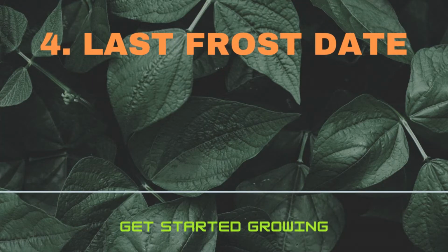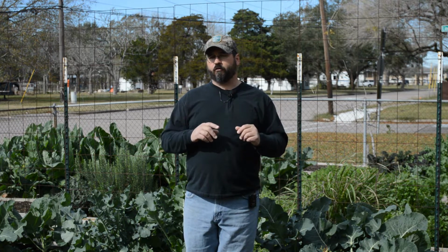Number four is your last frost date. Your last frost date is very important. Usually there are two different frost dates. You have one which is 80% positive that you will not have a frost, and you have a second one which is 100% that you're not going to have a frost. They gather this by looking at the different frosts that have happened over the last 50 to 100 years, and also the temperature of the area over the last 50 to 100 years. So it's relatively accurate. Every once in a while an outlier pops up and will spoil your garden, but they're very few and far between.